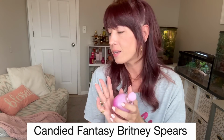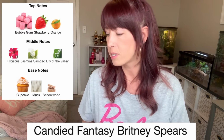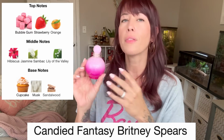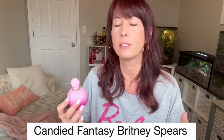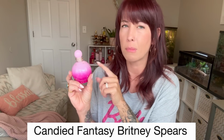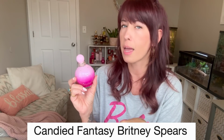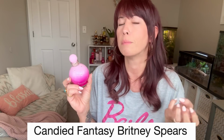So this has the bubblegum, strawberry, orange, and hibiscus. The cupcake is still there, just like in the original. Now this is lighter than the original, in my opinion. It's still sweet and everything, but there's just a lightness to this. I think this is an EDT, and if I'm not mistaken, the original is maybe EDP. I'm not positive on that, but the original is a little bit more amped up with the sweetness. But I really, really enjoy this one.